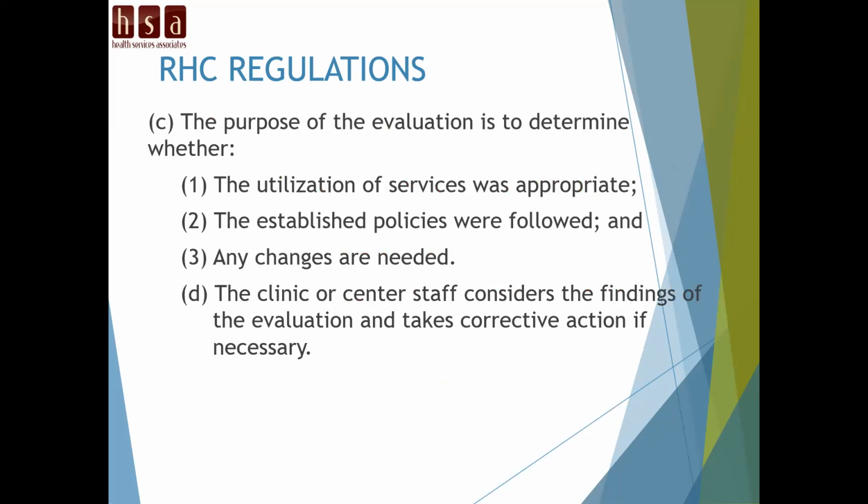I think it's a good idea for these reasons. Do we have the right staff? Did we follow our policies? What changes do we need? This world moves faster than we all thought it ever could. Every 2 years, in my opinion, recommended, not required. Let's take a peek every year.